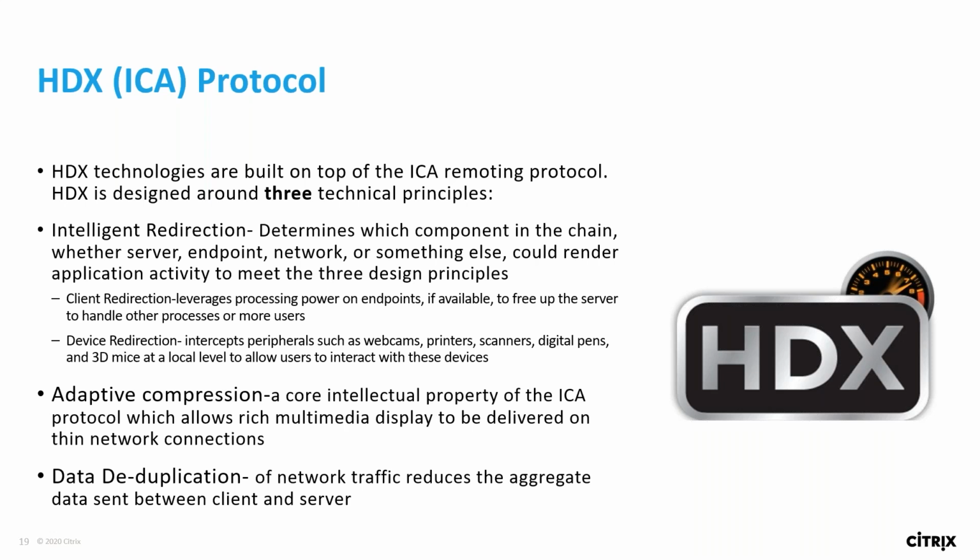Then there's data deduplication. So deduplication of network traffic ultimately reduces the extra data being sent between the client and the server. It does this by taking advantage of repeated patterns in commonly accessed data. So by caching these patterns, it lets only the changes be transmitted across the network, further eliminating that duplicate traffic.